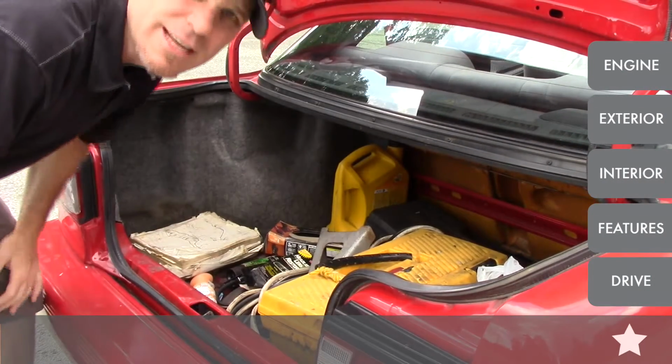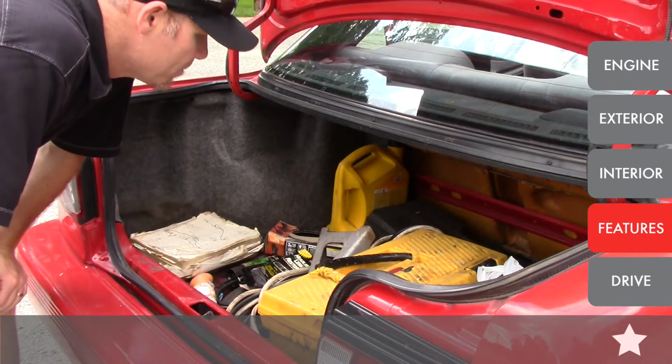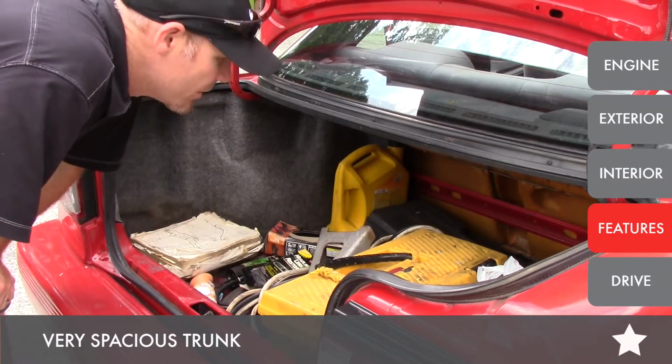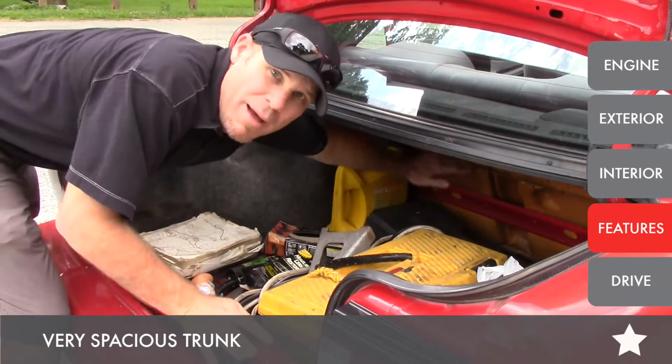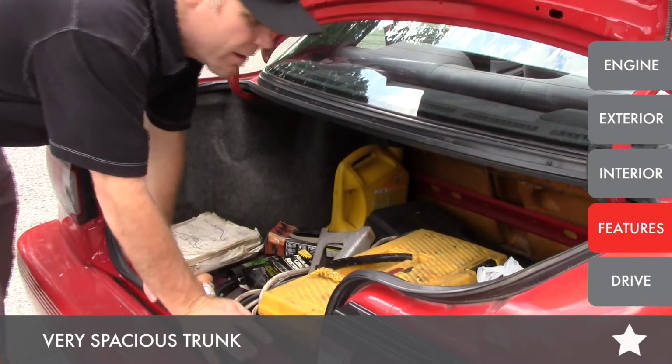Okay, so let's take a look at the inside of the trunk of the SER. There's a lot of space in here. I was actually surprised when I first opened the trunk and realized that this space goes all the way back as far as I can reach. There's a lot more room than you would think in this trunk.